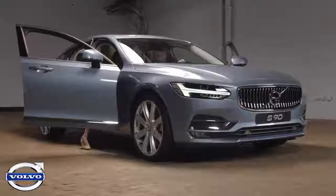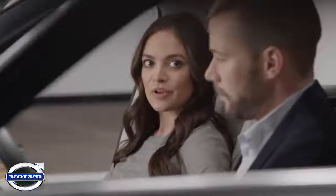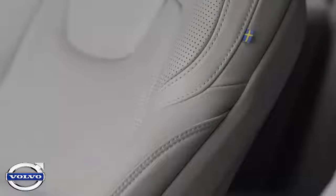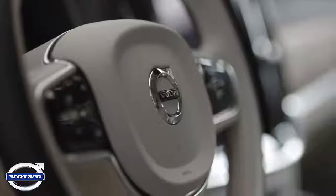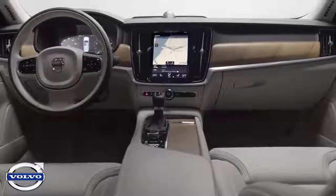So Matt, you've experienced a lot of luxury cars. What are some of the first things you notice about the craftsmanship of the new S90? What I love about the S90 is that it's understated in all the right ways. So there's a Scandinavian heritage that you see in the design, the materials, how they fit with one another, but I think more importantly for the driving experience, everything is in its right place.